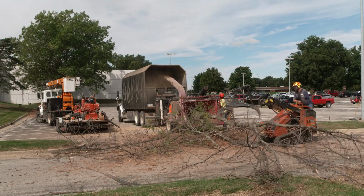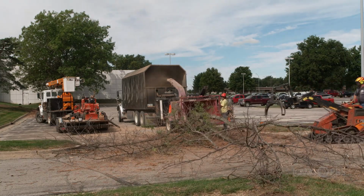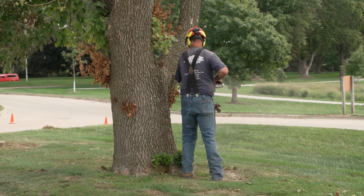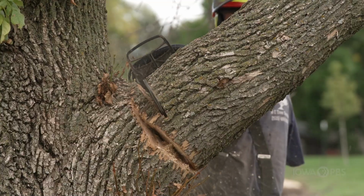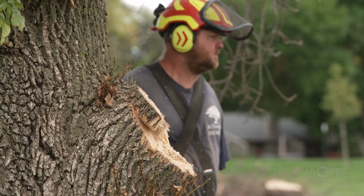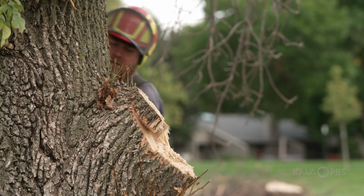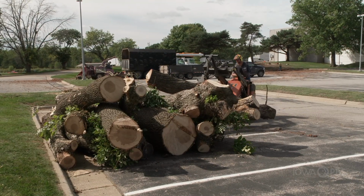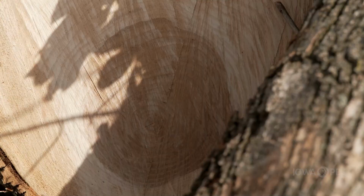As millions of these trees are cut down, several factors come into play. How do communities efficiently remove wood from neighborhoods? What's the financial cost of cutting down the trees? And what should communities do with such a volume of wood when most of it is perfectly usable for other purposes? Are these trees worthless?